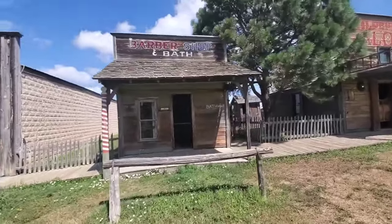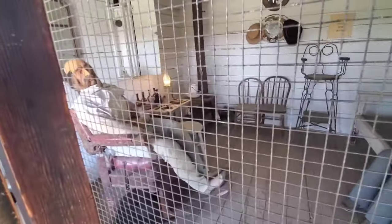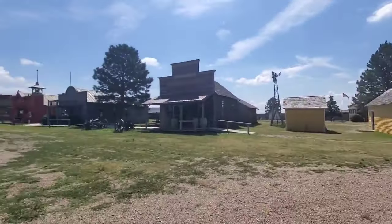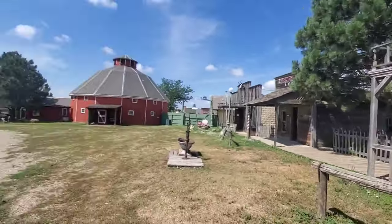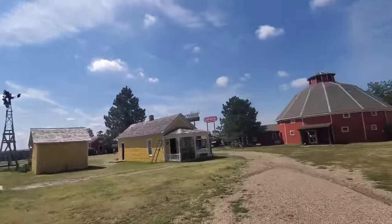Barber shop and a bath. See if there's anybody in there. Yep, there's a couple old guys in here. One waiting for a shave, and one waiting for a shave. And they're locked in there, poor guys. Well, it's a little saloon in here. I guess this is where you tie up your horses. I always wondered how that worked. You always see people just throw the rope over the thing, and they don't really tie a knot, so the horses just assume that it's tied so they don't move. Kind of tricking them, I don't know.